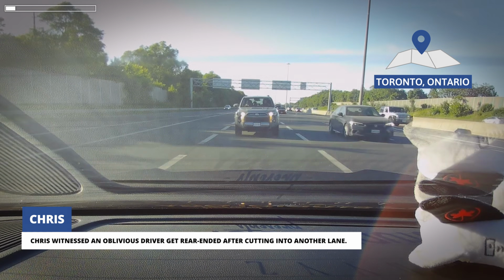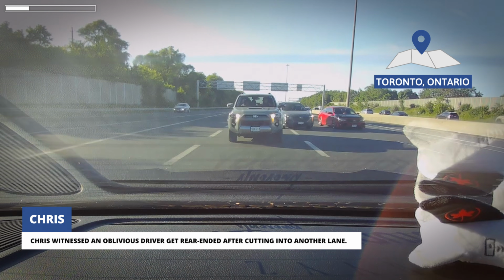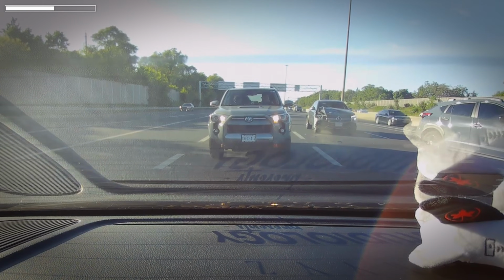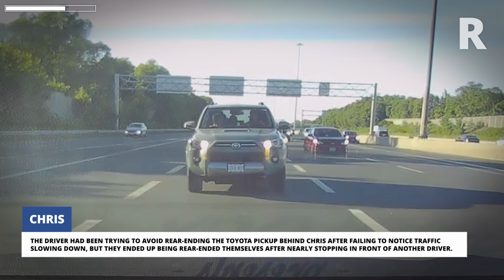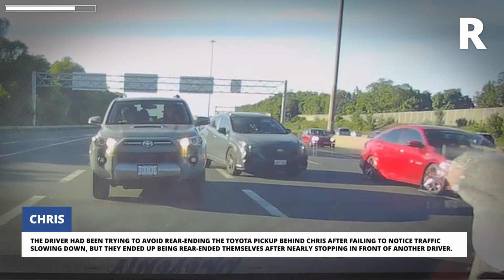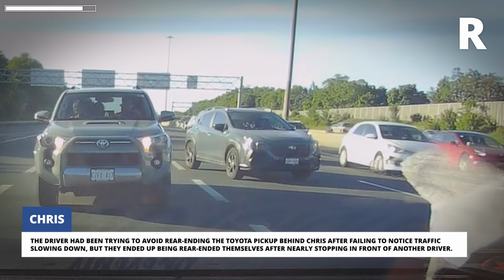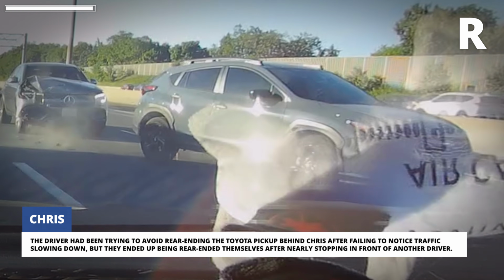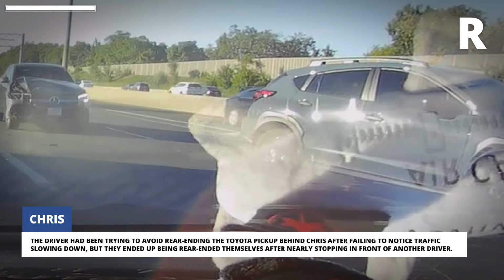Chris witnessed an oblivious driver get rear-ended after cutting into another lane. The driver had been trying to avoid rear-ending the Toyota pickup behind Chris after failing to notice traffic slowing down, but they ended up being rear-ended themselves after nearly stopping in front of another driver.